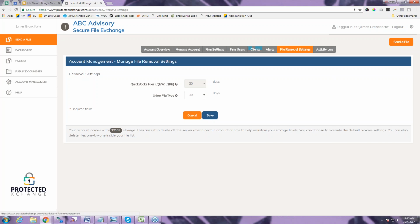Now I'll just also mention, while we're here, this activity log is going to be your audit trail. So you're going to see a full list of everything that's happening in the system. That's just one of those extra pieces that you need to be compliant. That's built in here, and you have a full audit trail, and your audit trail is searchable, so you can search for specific sends or recipients if you need to.